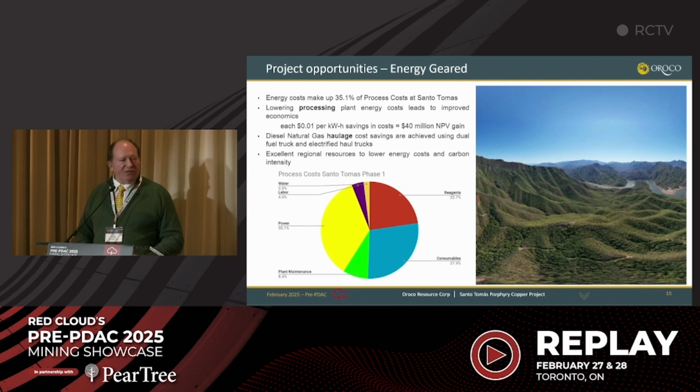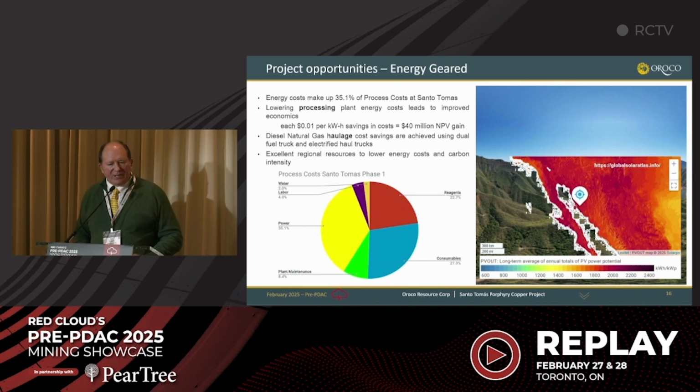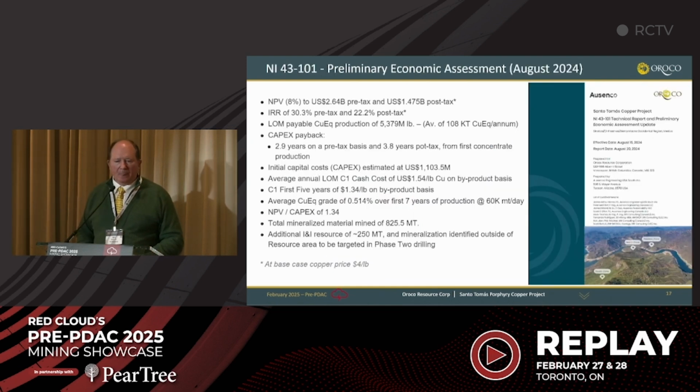There are project opportunities, and those are largely geared to energy. And the cost of energy in the region is coming down, not up. And so we see that as a significant part of what we can do. And we're also in one of the very best places in the world to develop solar. And we have done no work yet to capture any solar upside. Back to the PEA, NPV of 1.5 billion rounded, 22% IRR, and a plus 100,000, almost 110,000 ton a year of copper equivalent production out of this project.